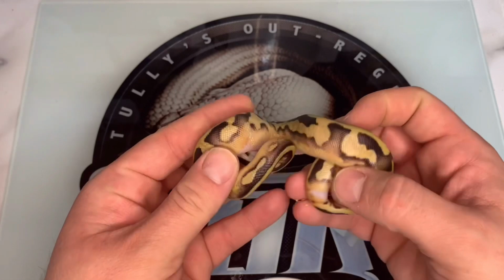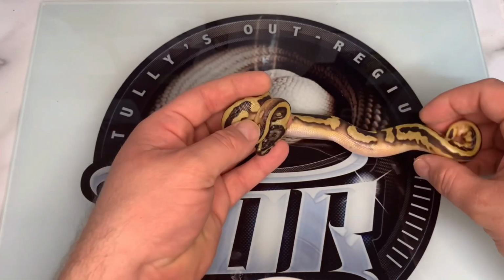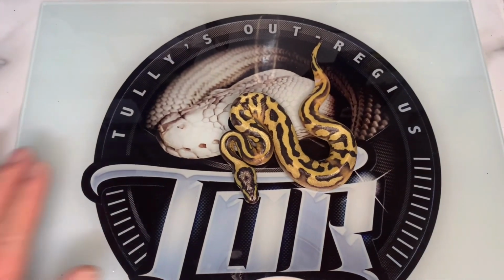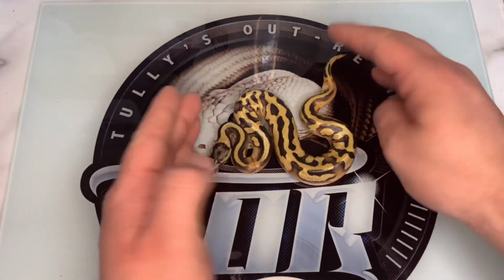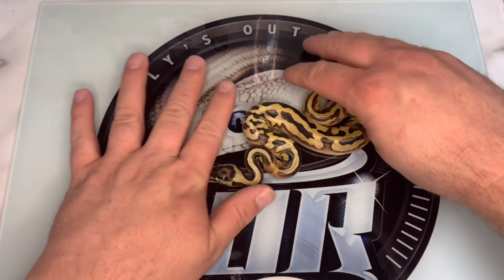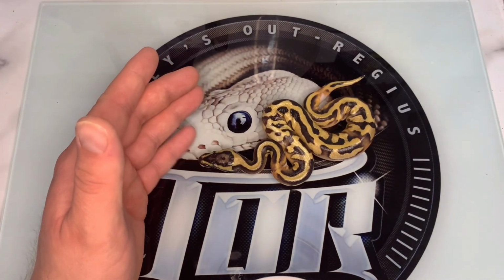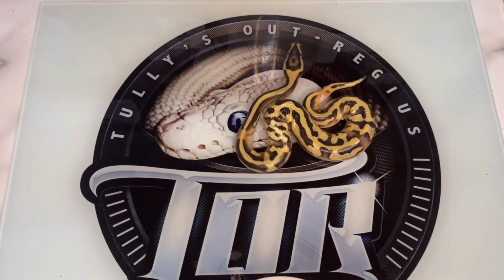Onto the jewel of the clutch then. Really pretty snake. Enchi pied, this one. Or pastel Enchi pied, should I say. It's thrown me for a loop, this one, because I already have a female Enchi pied in my collection, which I was holding back from last season. There's no pastel in the mix, but it's making me wonder whether to hold this one back or not. I'll show you here actually as a comparison.